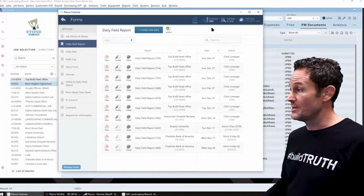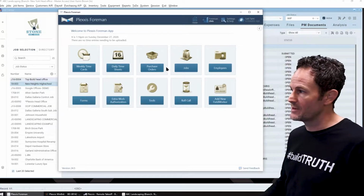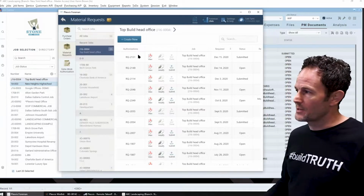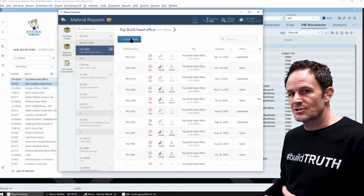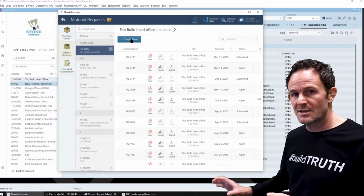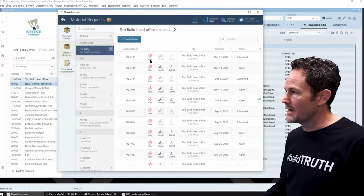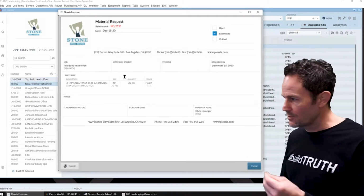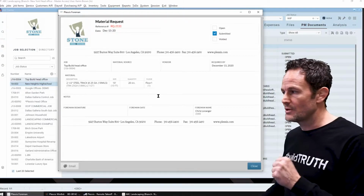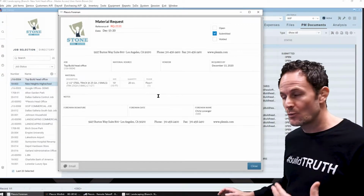Now, team cohesion. This is where you've got complete digitized workflows from end to end. A good example would be purchase order requisitions. The foreman can come in here and they can create a purchase order requisition right off of the budgeted materials or the company-wide database. So that's all interconnected. And if you take a look at this material request, again, it's a digitized workflow, but full team cohesion means that it is a completed digitized workflow.